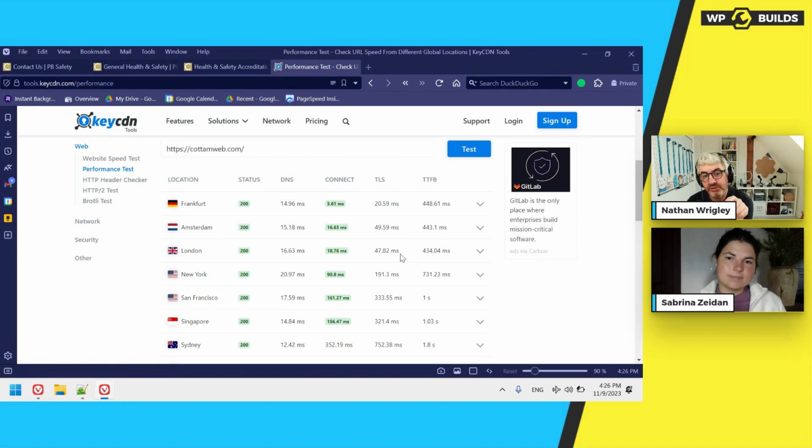Can I just interject there as well? Is it possible that because this is a staging environment, I know that a lot of hosting companies will put less resources into the staging setups that they have than they would do into their live setups. So is there a possibility that because it's on staging, the hardware, if you like, that the hosting company are putting into that might be a factor?